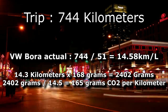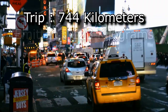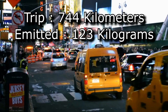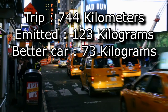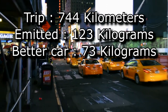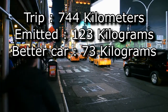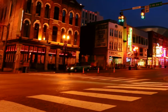If our car had a fuel economy of 26 kilometers per liter, which some turbocharged 1 liter 6 speed cars should be able to reach, and an emissions profile of 99 grams per kilometer, we would have emitted 73 kilograms of CO2 for the same trip, which is almost 50 kilograms less. To me, these higher efficiencies are inaccessible. I would really like to buy a less polluting car, but that requires either borrowing money, which I don't do, or spending somewhere between 10 and 20,000 euros, which I don't have.